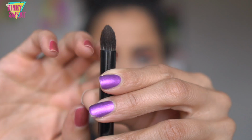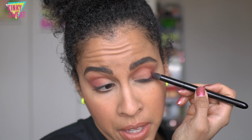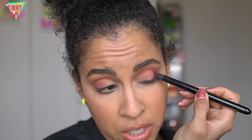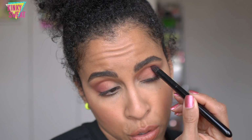I think I want to do LX Queen. I'm very curious as to how this is going to look. Taking my Koyuro Yushiki brush, a unique shade, but I think this will be ideal for placing the color right on the outer V. And because the brush shape is very tapered, it's optimal to fit on this part of my lid without the shadow traveling too high.